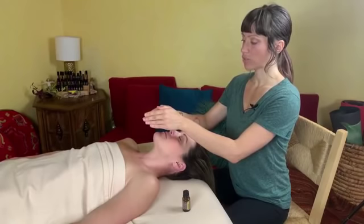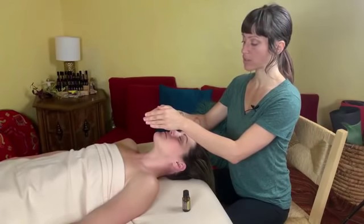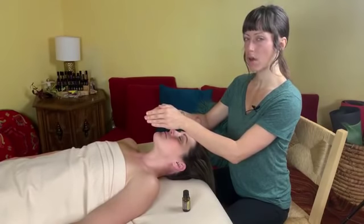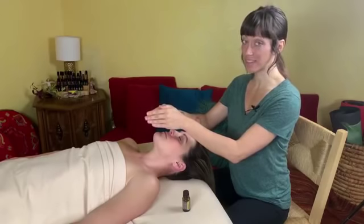And that slow, steady breath will draw the vapors of these essential oils deeper and deeper into the lungs and help to open up those clogged passageways through the sinuses, through the nose, and even down into the throat.